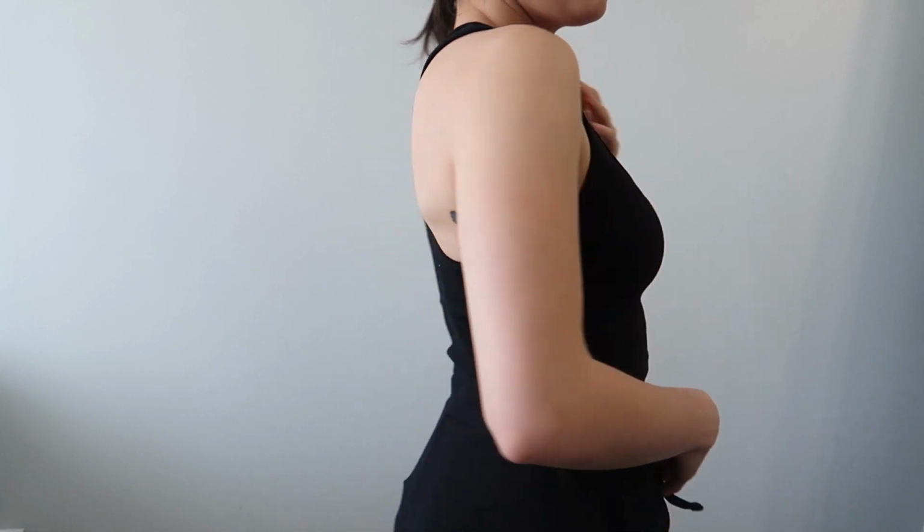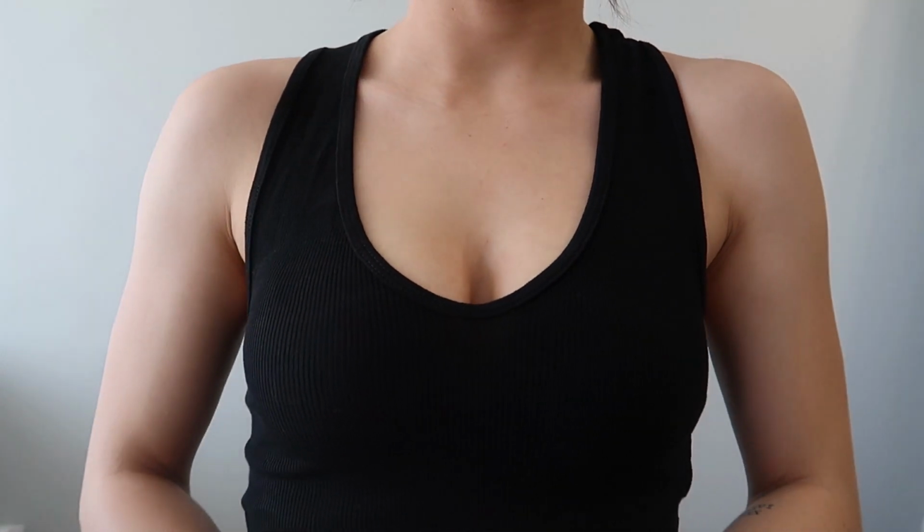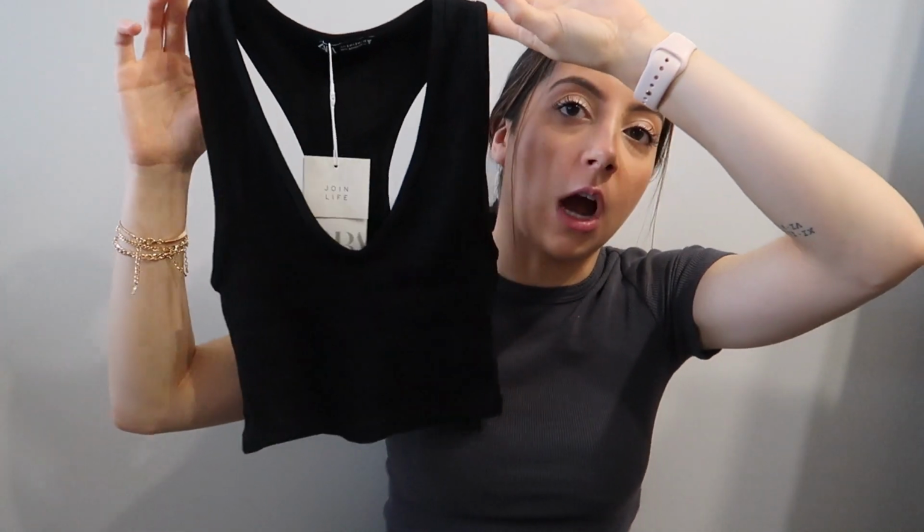It has almost a softer V-neck in the front, and it's just a black ribbed fabric. I think this is again something that you could easily throw on, wear at home, go out and wear it. It's just a good basic piece to have. It is a little bit cropped, so just keep that in mind, and the V is a little bit deeper in the front, so if you're not into that, then you might not like this, but I know I'm just gonna end up wearing this all the time, so I figured I'd share it real quick.